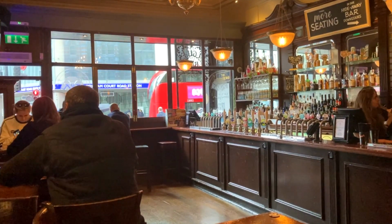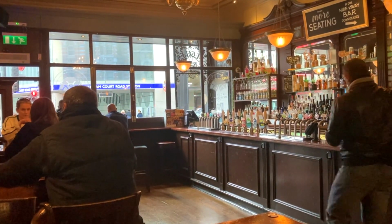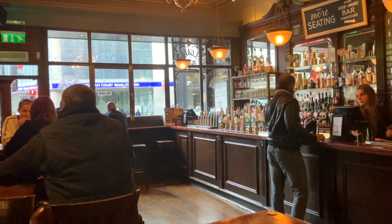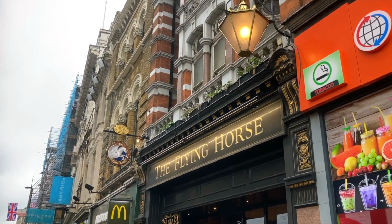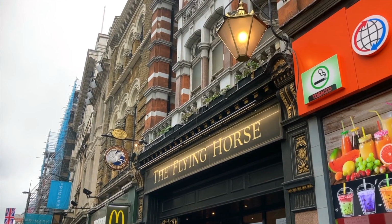Back then, the pub was called the Tottenham, a name which it went by for many years, having adopted it in 1894. The Flying Horse, which it's since reverted to, was its original name though.